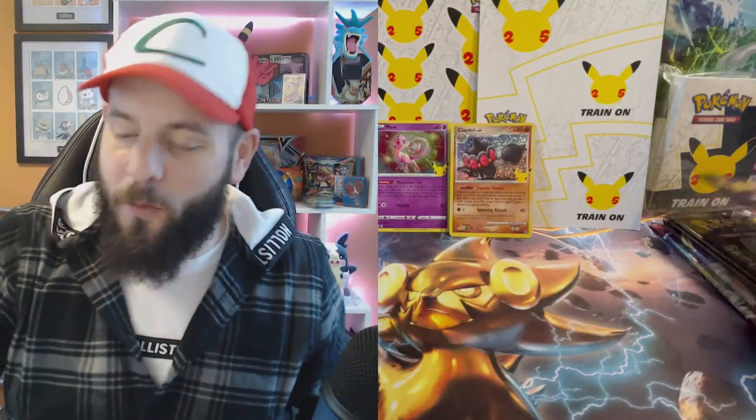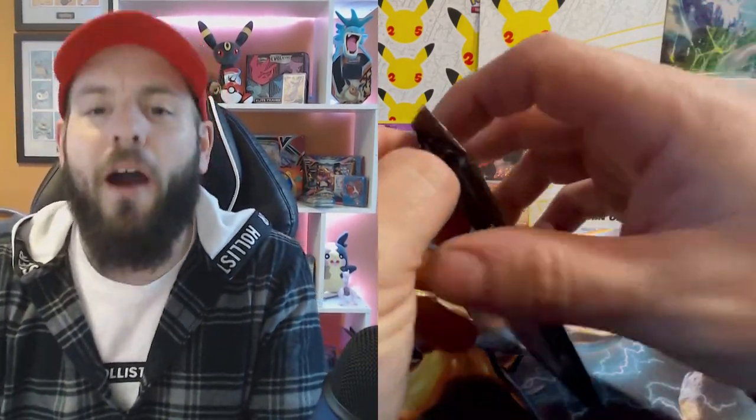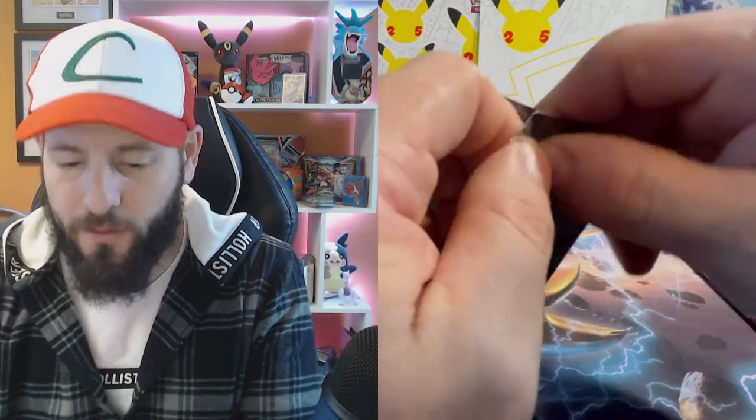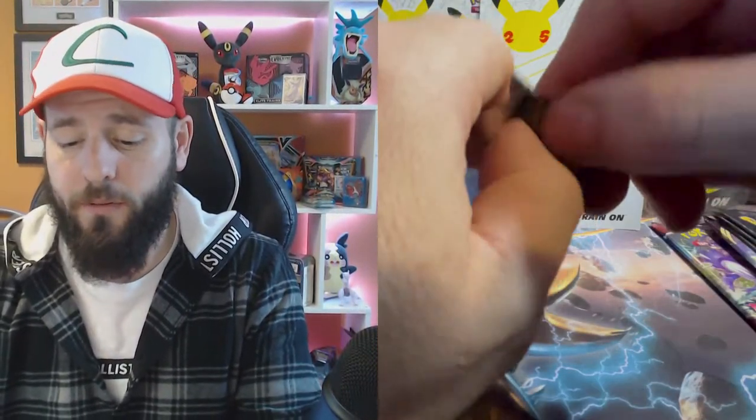We're going to open another celebration pack, and I think we'll move on to Battle Styles. But we've got some good cards so far. We've got the Mew and we've got the Claydol. And the Claydol I did need for my set, so I'm happy with that.